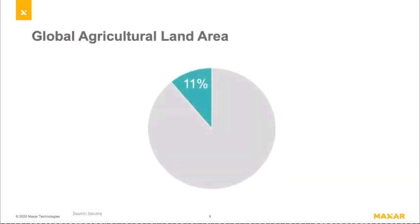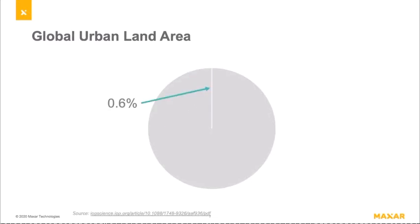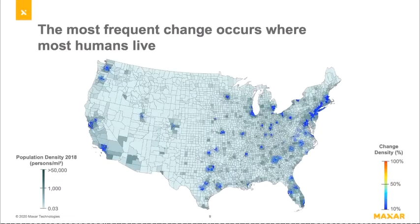Well, if you look at global agricultural land, it's about 11% of the land surface area of the planet. People, on the other hand, live on only maybe 8%. And they're actually much more concentrated than that. The global urban land area is about 0.6%. So over half the world's population lives on less than 1% of the land. Now, why is that important? Well, if you look at where the most frequent change occurs, it's unsurprisingly where most humans live. What you can see in this map, this is of the United States, the population density graph correlates very strongly with the change density.